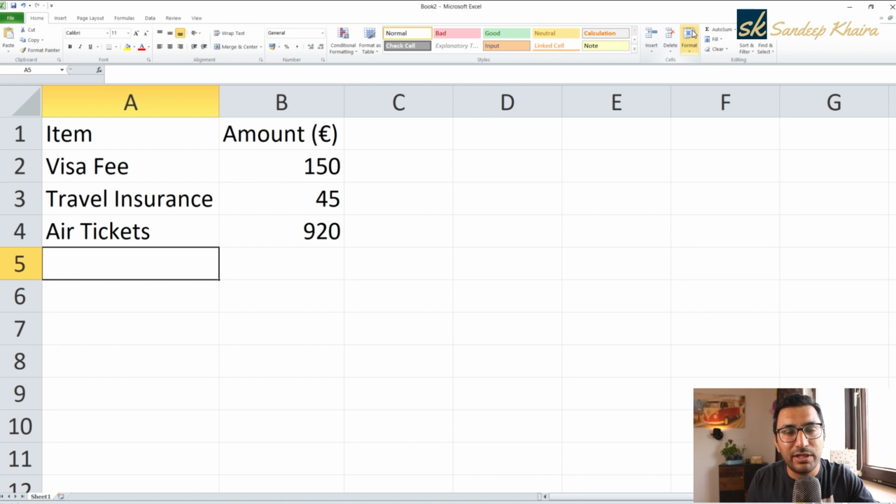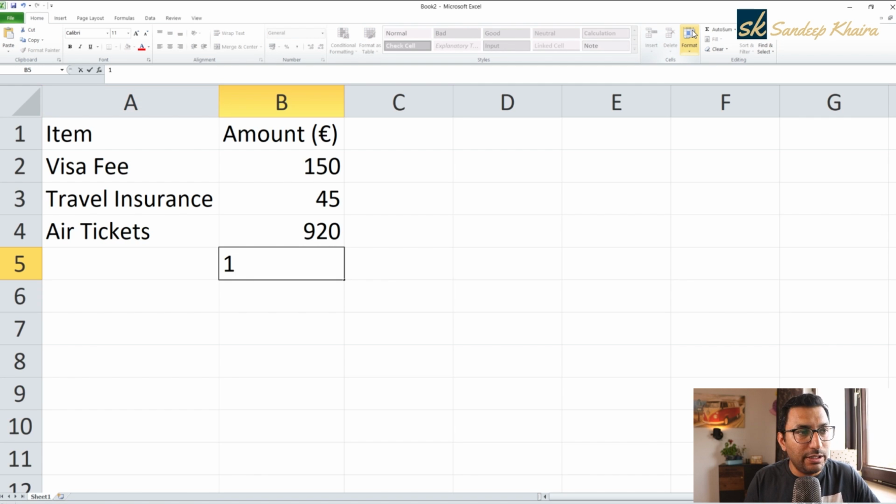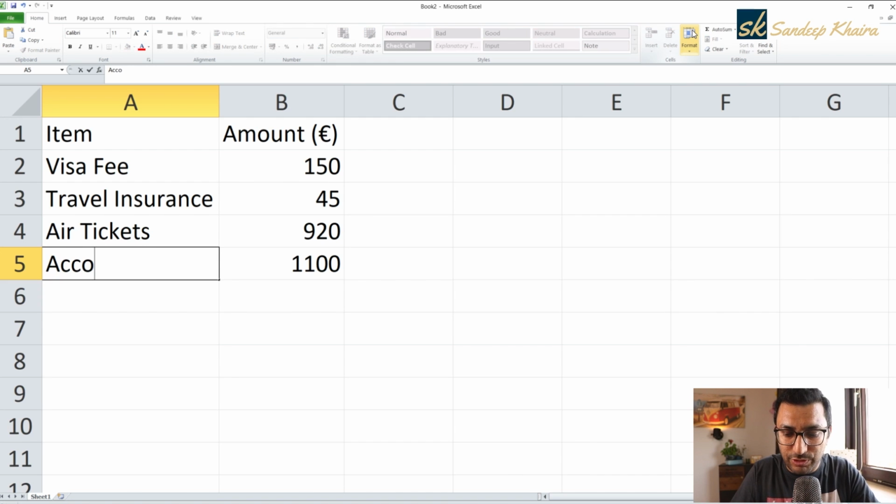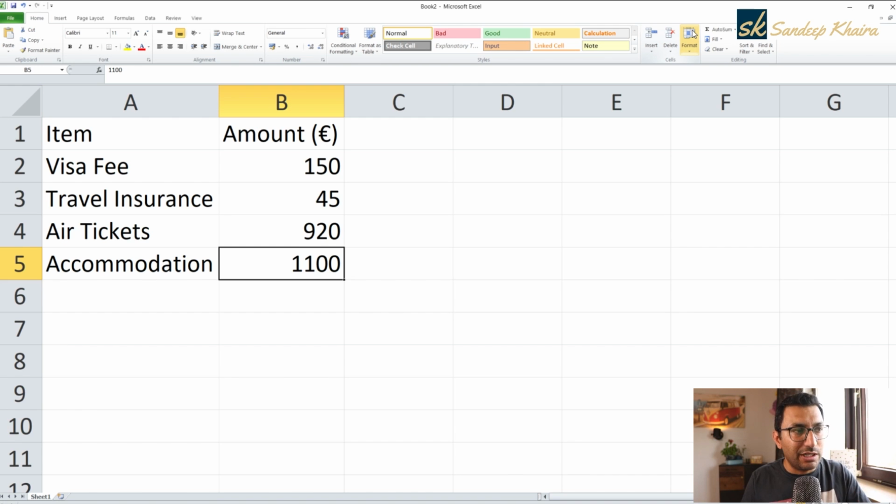I'm assuming you are not spending the bigger amount. I'm putting somewhere in the middle, because this apartment is going to be a little expensive, since you are basically renting the apartment from these kinds of rental services. It could be Airbnb, or any kind of hotel booking. Even a hotel could be more expensive. So you just have to see what cheaper options are available. So let's put it 1100 just in case. Okay, accommodation charges 1100 euros.